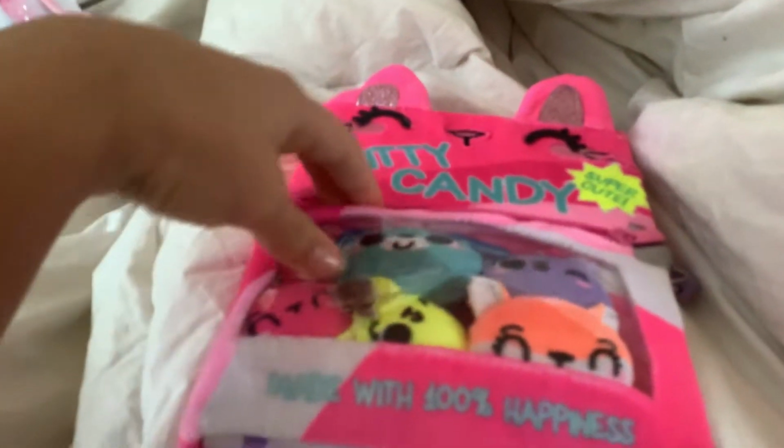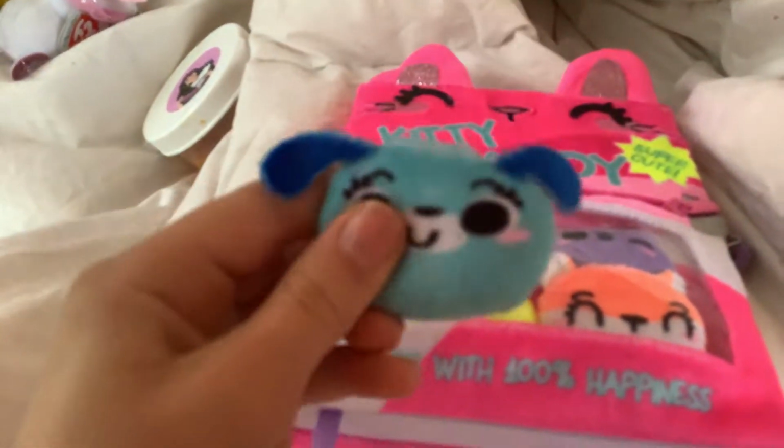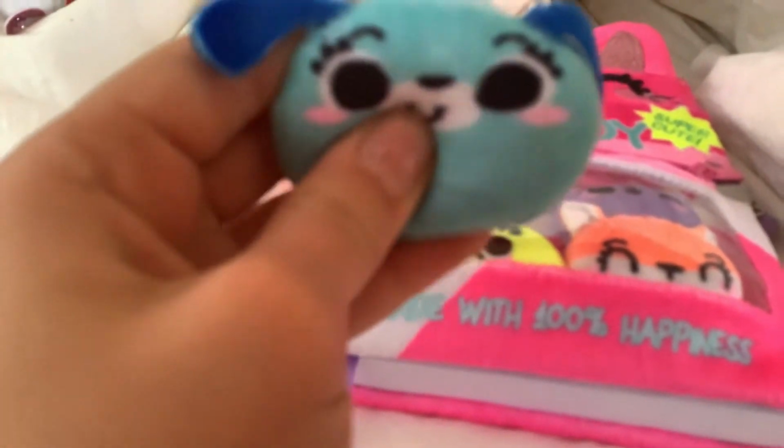This little part right here, and there are some super cute little... I dropped it. Now it's backwards. Now Rosie's barking. It's a super cute little puppy, and it's blue, and it's squishy, but it's soft. It's like a miniature stuffed animal, but squishy.